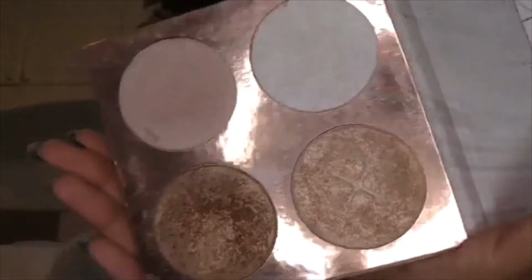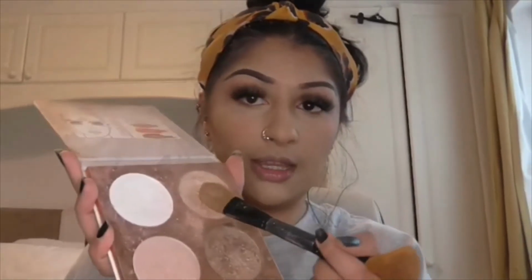So we're going to move on to highlight now. I use this palette by Primark, literally £3.50, and it's actually a dupe for the ABH highlighter palette. I have separation anxiety with brushes and makeup in general. I literally can't throw out my makeup or my brushes. But anyway, I always use this one and I mix it with that one. And then I just apply it. Look at the glow. That glow is beautiful. I'm not gonna lie, it's just as good as the ABH one, in my opinion.